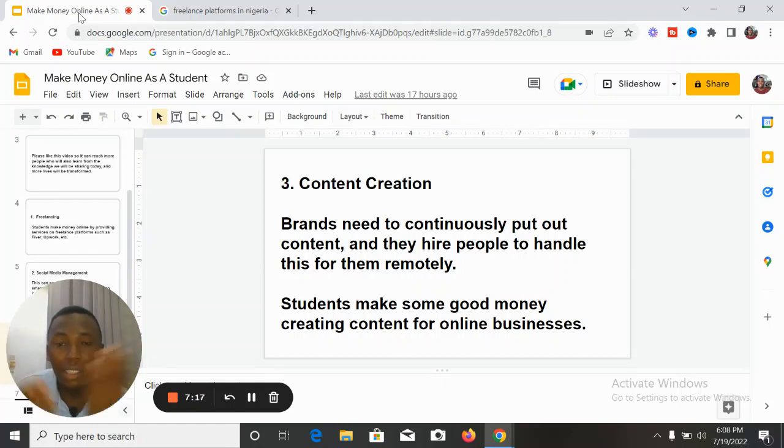Content creation, different ways. It could be video content creation using TikTok, or it could be just written words. Whatever it is, content creation pays a lot of money because it's not all business owners that know how to create content. They don't know how to write captions on Instagram, on LinkedIn, on Twitter, on Facebook. You will find them there. Create content for them, and they pay you, and everyone is happy.